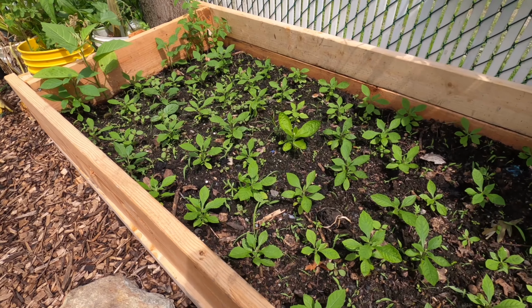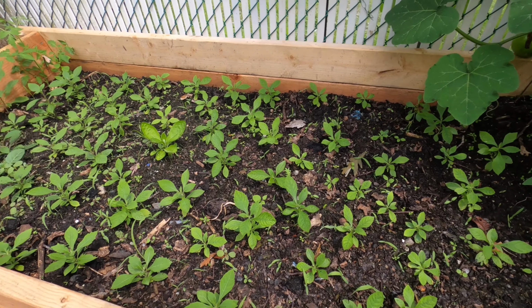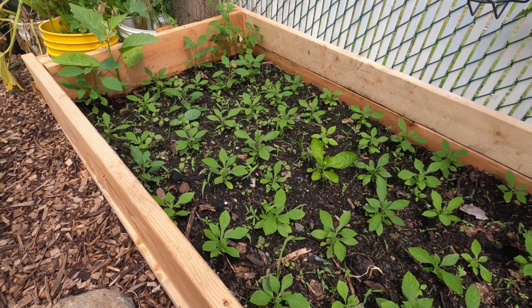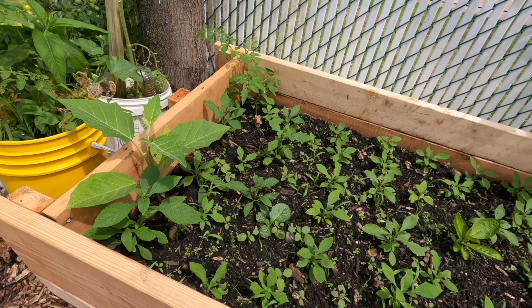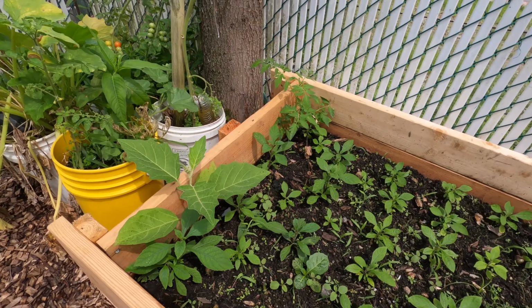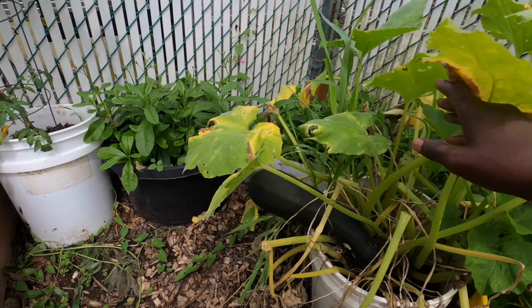This is the last raised bed I did, and the last seeds I transplanted about 2 weeks ago. So it's doing great. We should be able to harvest at least two or three times before the end of the season. That's the minimum. Over here we have our zucchinis.